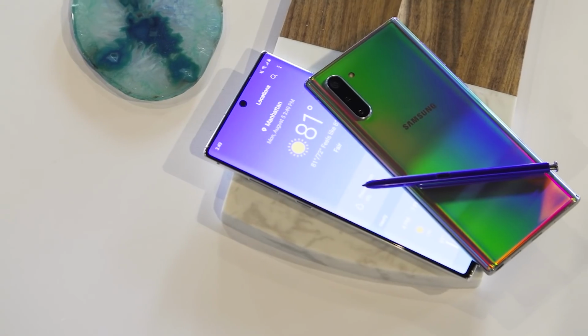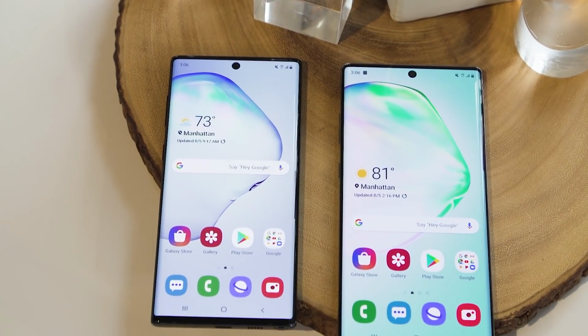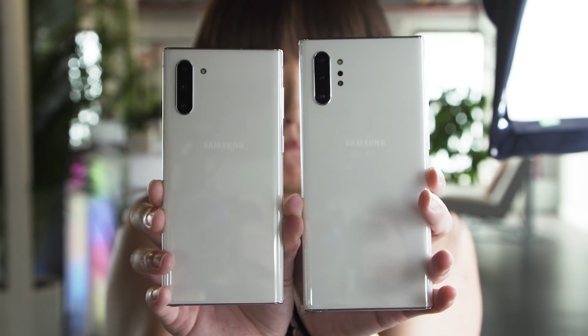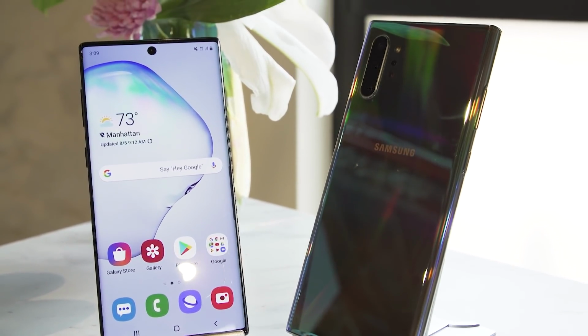If you remember last year's Galaxy Note 10, it served a clear purpose. It took most of what made the Note 10 Plus experience great and just made it available to more people in a smaller body. It brought the Note experience to people who physically couldn't wrap their hands around it before.